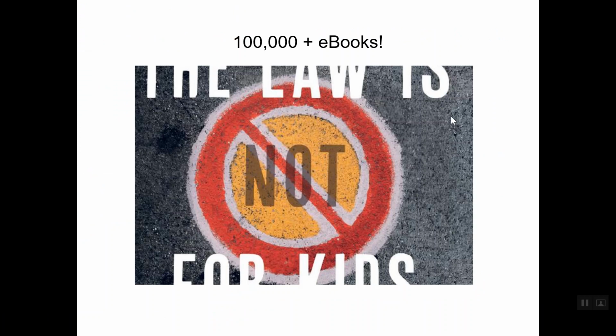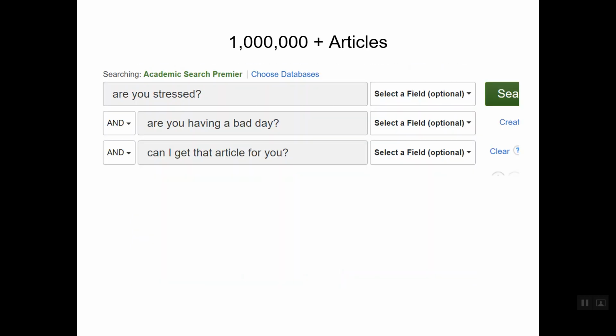As you can see, in addition to our printed material, we have over 100,000 ebooks for you. Of course, the library is not simply about online books. It's also about accessing articles published in magazines, journals, newspapers, and so forth. This is a sample interface for your typical magazine and journal collection.